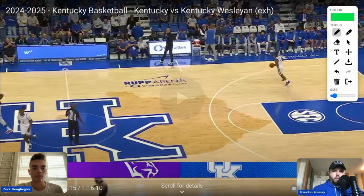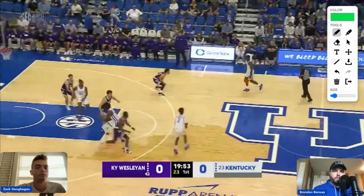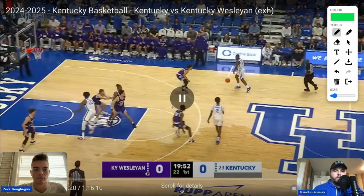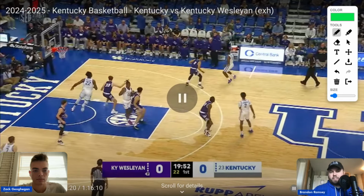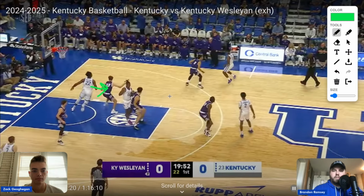All right, so here on the first play of the Mark Pope era, first play of the game against Kentucky Wesleyan, there's a few different actions that Kentucky's going to get to in this same set play call. Amari Williams slips this first screen on the perimeter for Jackson Robinson right into a diagonal cross screen from Otega Oweh. And there's a really intricate key point here because, as you see, Amari Williams has a 6'5" guard essentially switching onto him at the block. He very easily could duck in right here, slam into number 33, and probably get a dunk for himself.